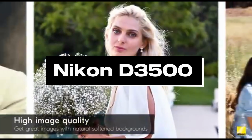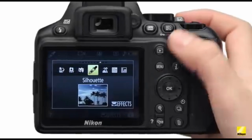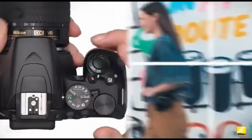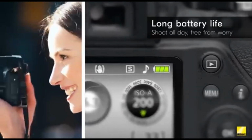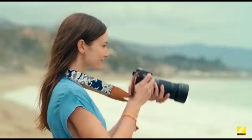Number 4, Nikon D3500. The Nikon D3600 could include an updated sensor with a greater megapixel count and improved dynamic range, boosting its ability to capture delicate details and offer superb image quality. Building on the D3500's dependable autofocus technology, the D3600 could have an even more advanced AF system with more focus points and improved subject tracking, making it ideal for recording fast-paced action and moving subjects.